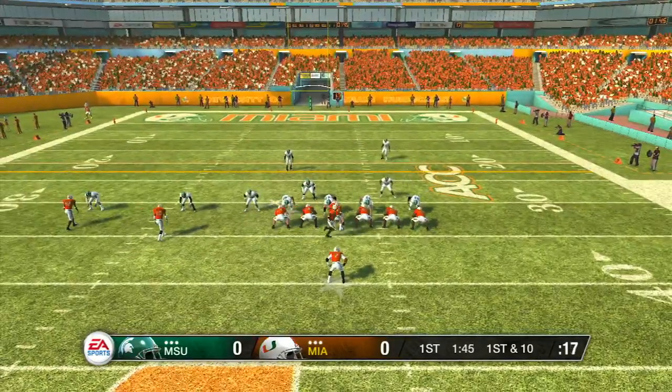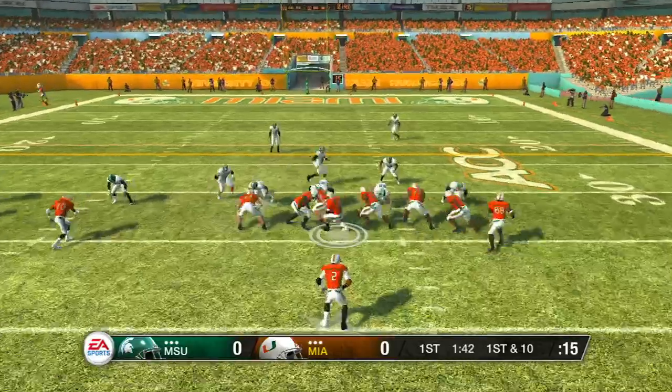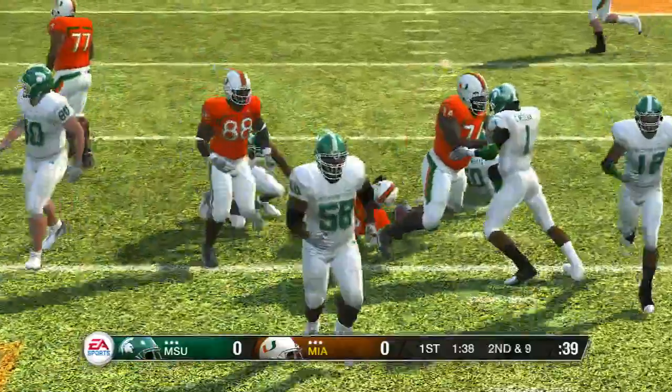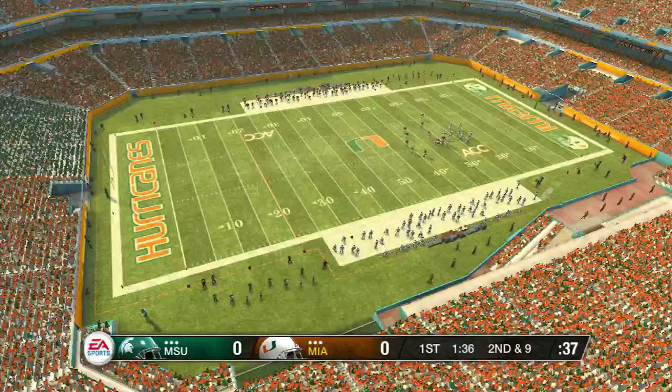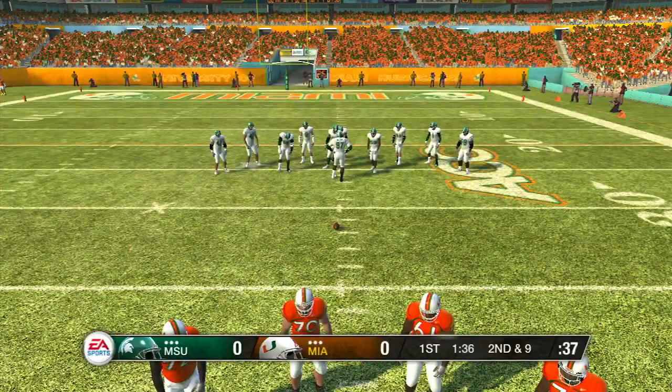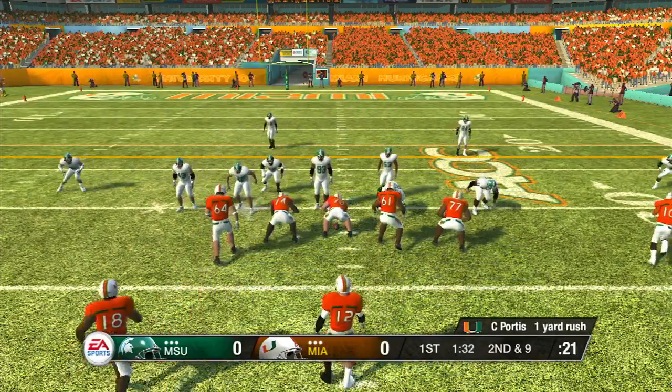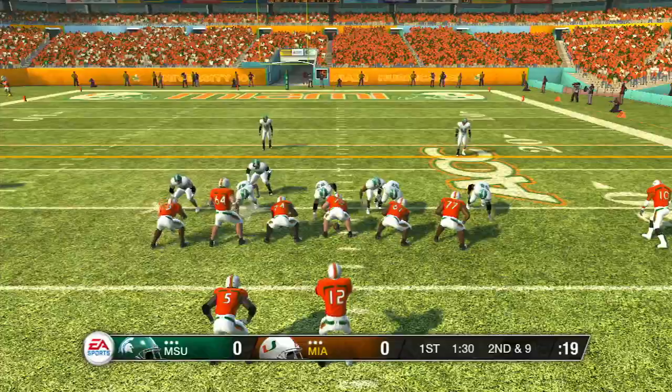The defense needs to figure out a way to stop them, or else they're going to have no problem putting points on the board. Takes it right and brought down right away. Pickup of a yard for the tailback. It's second down and nine to go. Ball on the 32-yard line. They're in the shotgun with three wide receivers.